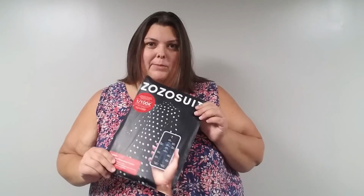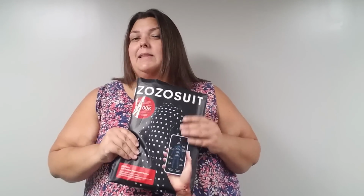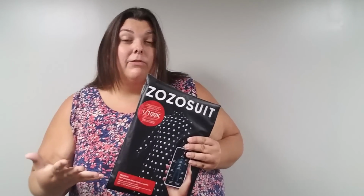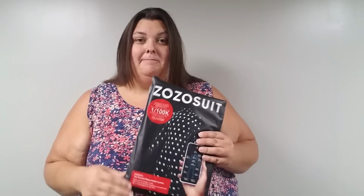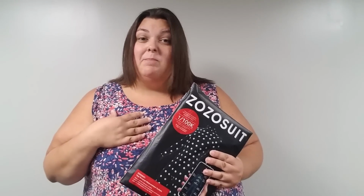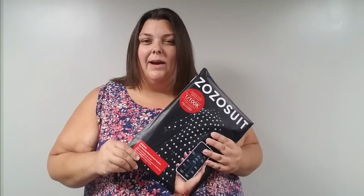It looks crazy, right? Outfit with a bunch of dots on it. Well, this thing is supposed to make it so you can get custom fit clothing. It allows an app on your phone to take your measurements. I'm a little dubious, I have to admit. Being a plus size lady, I'm not sure this thing is gonna fit me, but we're gonna try it out.